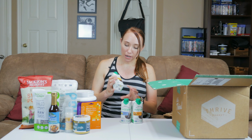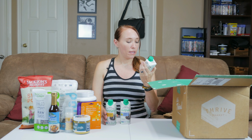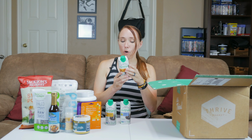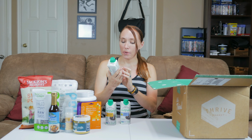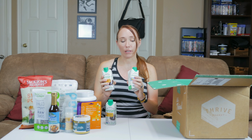But I did see a lot of other bloggers and people on the Whole30 website recommend these. They're Nut Pods and they are Whole30 approved. It's a combination of almond and coconut milk with other natural flavors. I have the hazelnut, the original, and the French vanilla. And a lot of people on the Whole30 forum said that these were a good lifesaver when it came to their coffee on Whole30.